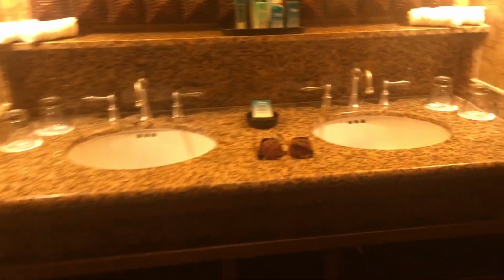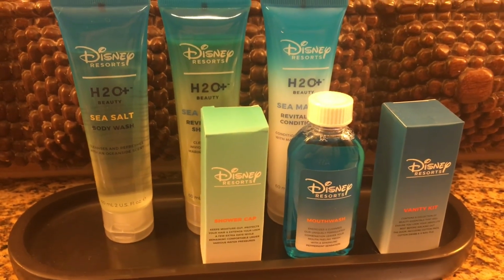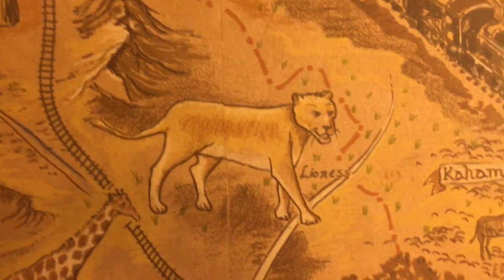And then we got the bathroom here, complete with my favorite products. I love the H2O stuff. And then here is the bathroom. Pretty cool. And just check out this wallpaper. This is really cool to me. It's like safari wallpaper. Dig it.